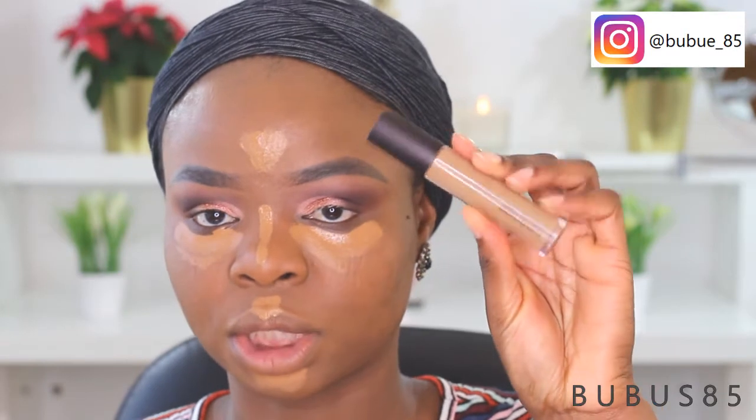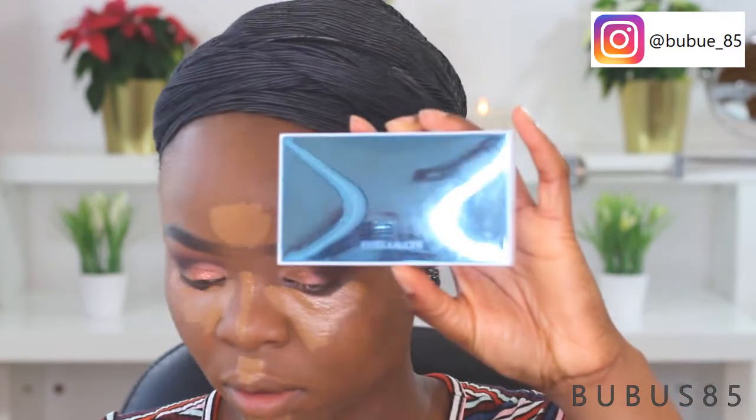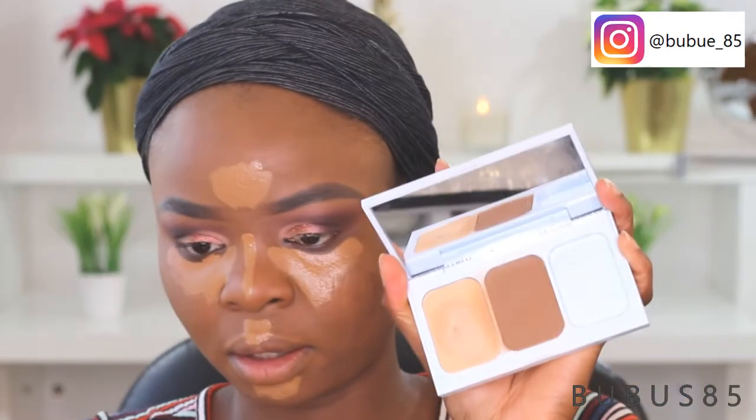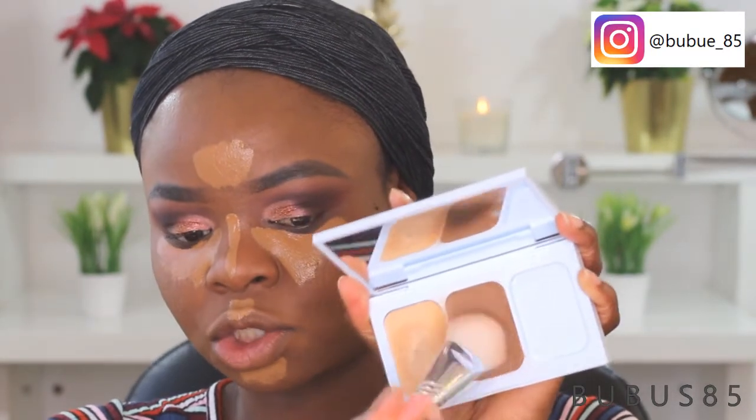For highlight, I'm going to be using the Too Faced Born This Way concealer in the shade Chestnut, the Laura Mercier Flawless concealer. To contour, guys, I'm going to be using my Estee Lauder New Dimension contour palette. Taking this powder, this brush by Sephora Collection brush set. I'm taking this darker shade.